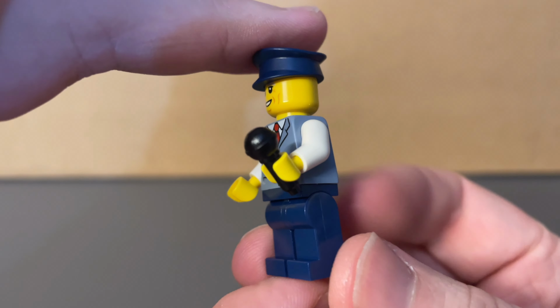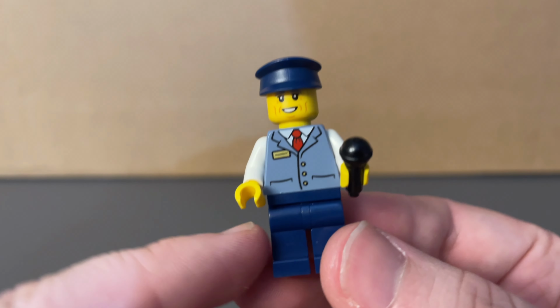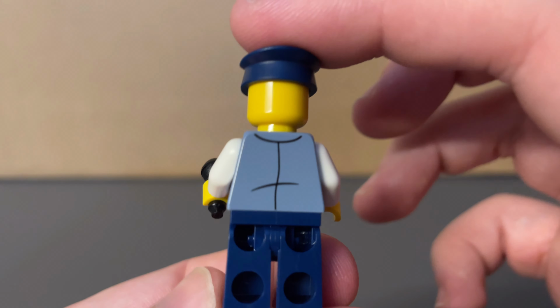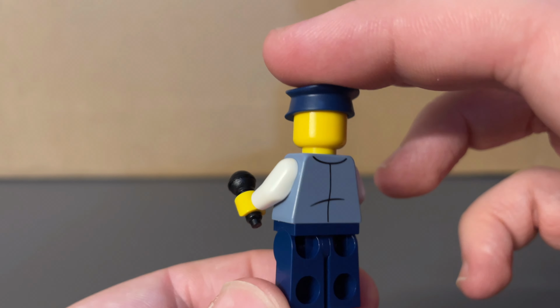No leg printing or arm printing, but this is pretty standard for LEGO City. At least the colour scheme is consistent with his hat and his legs. And this torso, I don't think I've seen before, personally. Doesn't have any transit branding logos on there or anything, so he could just be a smart guy. You could probably use him in a bunch of different situations if you wanted to.